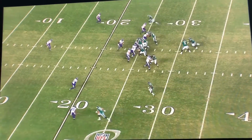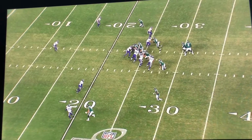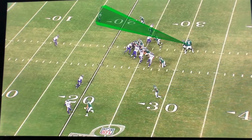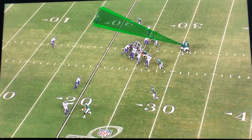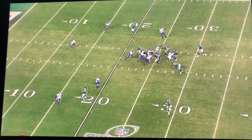So here at the mesh point, with the ball in the belly of LeGarrette Blount, Nick Foles reads the corner, Xavier Rhodes, 6 yards off of Alshon Jeffery. On 1st and 10, Nick Foles decides to take the quick slant to Alshon Jeffery.